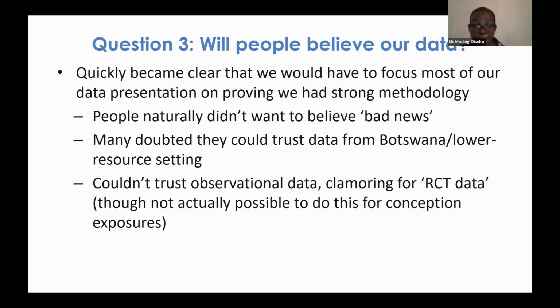Next slide, please. So after figuring out how to present our data, it quickly became clear that people were not just going to accept our findings. And I know that this is very common. People need to think and make a decision. So I think the reasons for this were many, but included that naturally people didn't want to believe the bad news. We know this is very common. We only want the good part, not the bad.